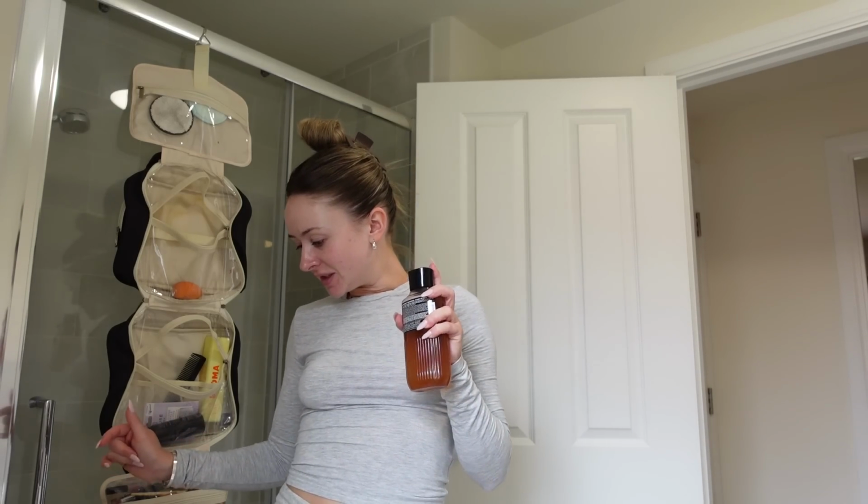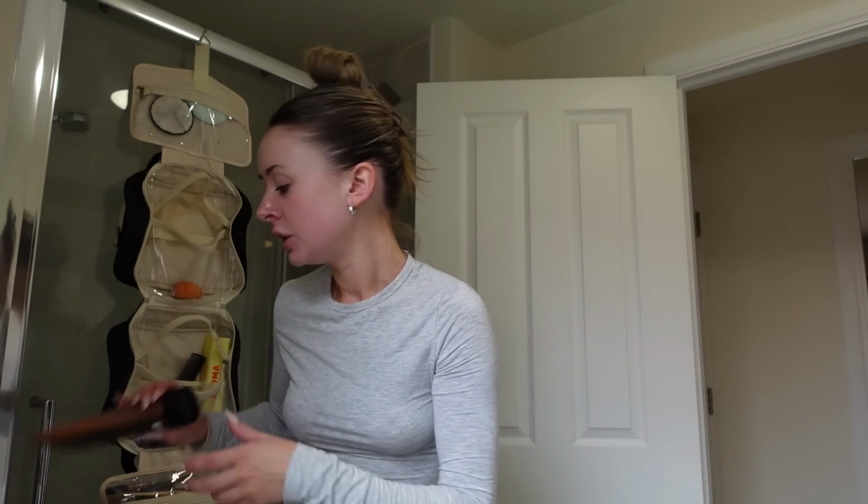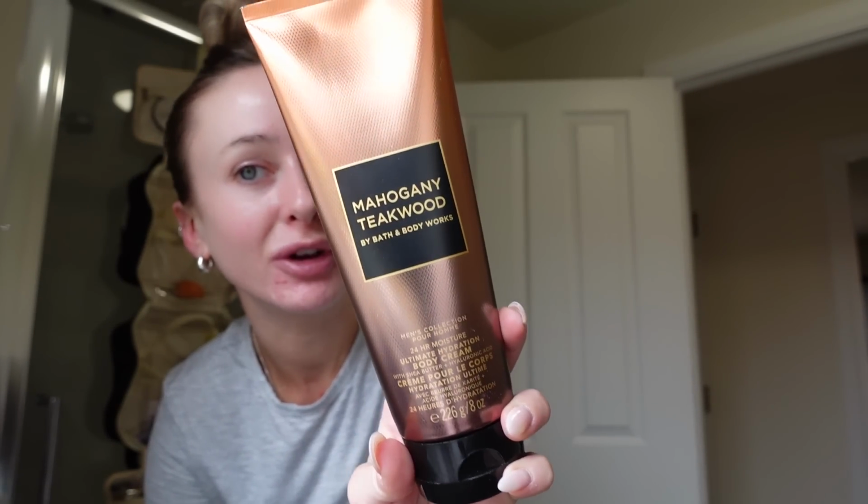Also got some bits for Sam in here that are more masculine. So this one is a mahogany teak wood. Oh, it's so nice. It's a real nice musky aftershave smell. And it's a 3-in-1 hair, face and body wash. So that's the Sam one. And then she got the moisture body cream in that same fragrance for him, which is so nice. It's absolutely huge as well. I feel like that'll last ages.